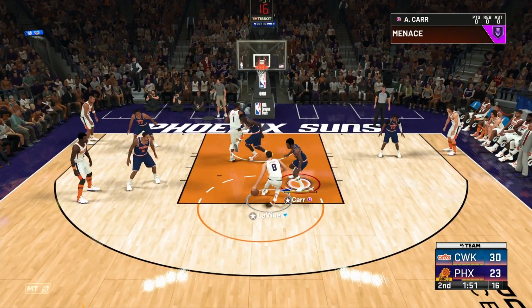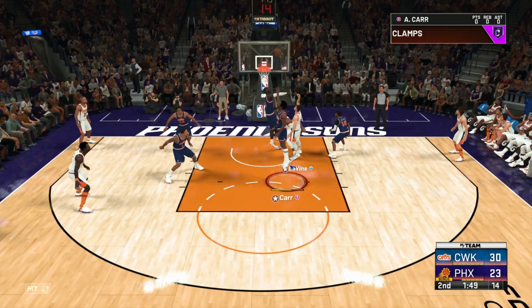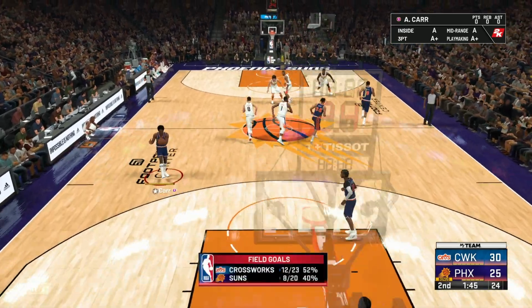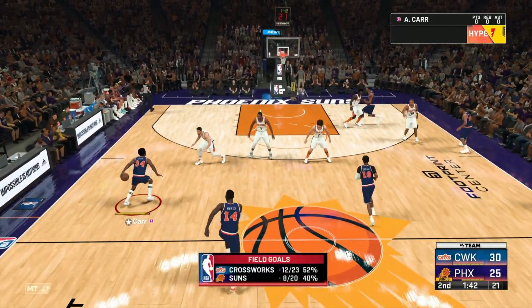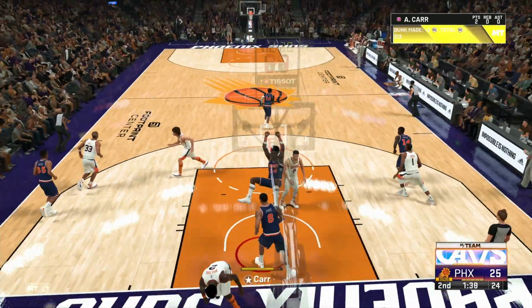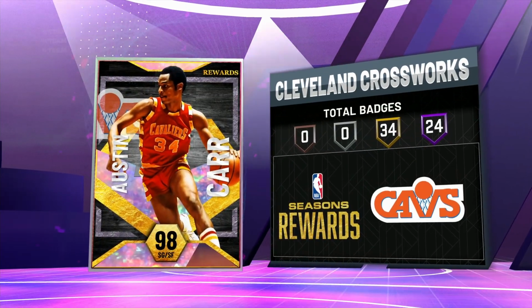Outside LaVine. Buries it. He's 2 for 4 in this game. Beautiful play when it comes to explosive dribble moves. LaVine makes it happen. Into the lane. And it's thrown down hard with both hands.